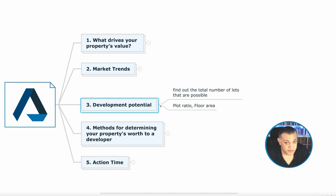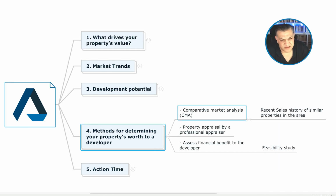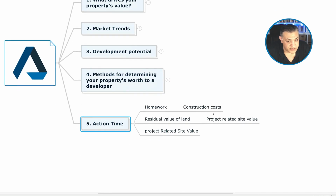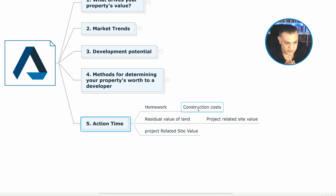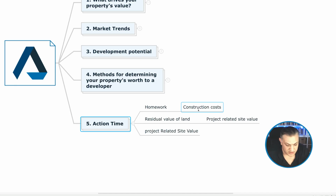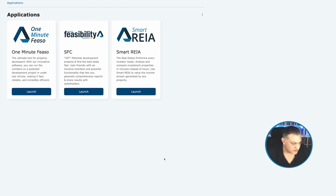We figured out the development potential, like we figured out the total number of lots that we can put on the block of land. We figured out the methods, there are different methods, like we figured out the sales, that we've compared the market, we looked into historical sales and so on. And now it's action time. So now, the only thing that we haven't figured out as yet is the construction cost. And what I suggested you to do is, let's say you've got townhouses, and for townhouses we figured out that to build each townhouse it costs $400,000. Okay, so let's look at 1 Minute Feaso and how you can see exactly what you are going to make for each one of these.